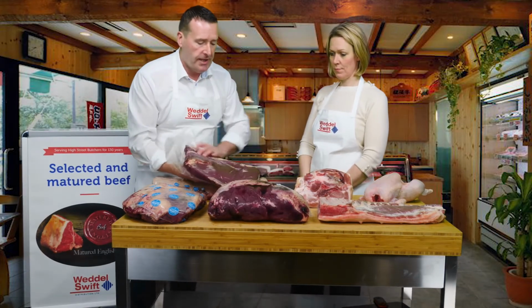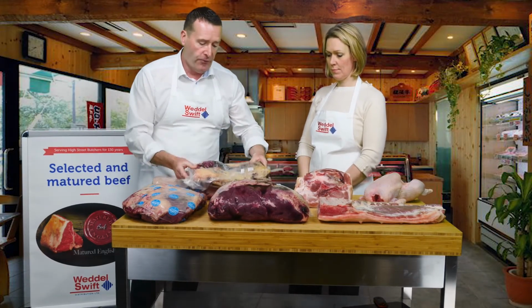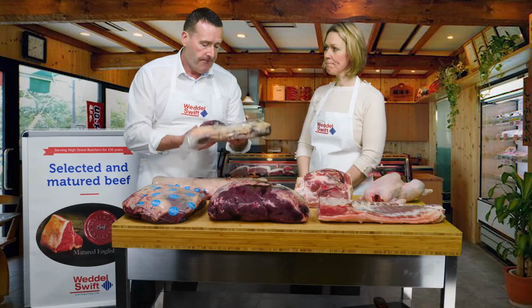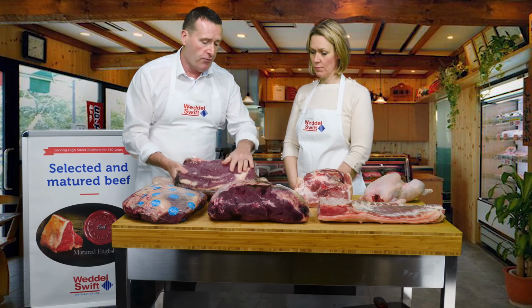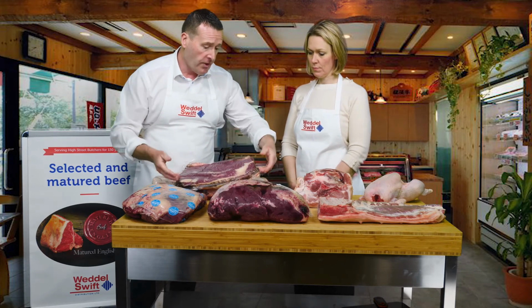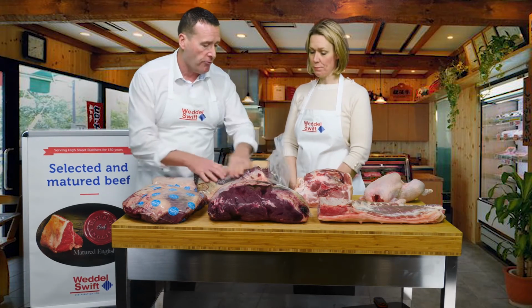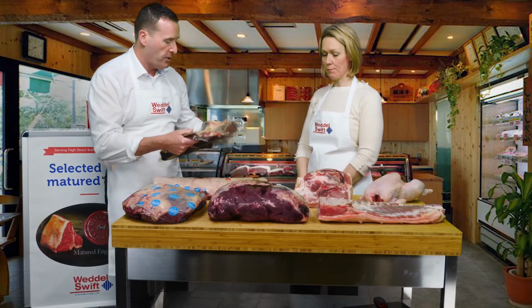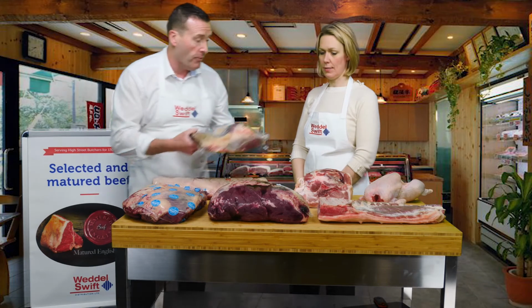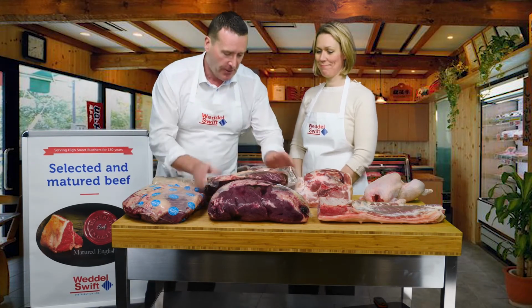Then we move to the brisket. And again, this is off a short fore, a nice bit of brisket. Very easy. All the excessive fat's been taken off, and that's ready for either stringing and using as a pot roast or a slow roast. Loads of flavour, it just needs a bit more time from a cooking preparation perspective, but eats really well and also makes fantastic burgers if you want to go that far.